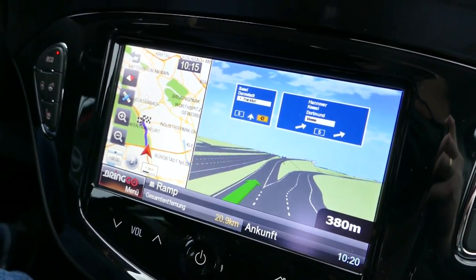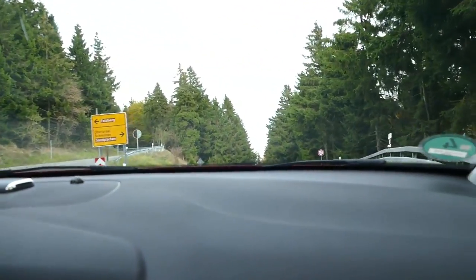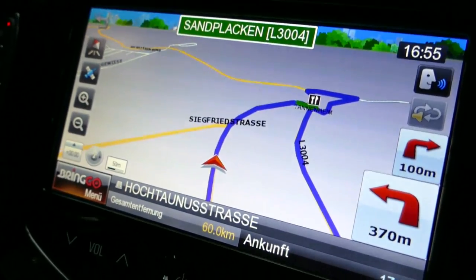But the navigation app called BringGo has, in our test, big problems to show the right way. Maybe we are unlucky, maybe it is a general problem.